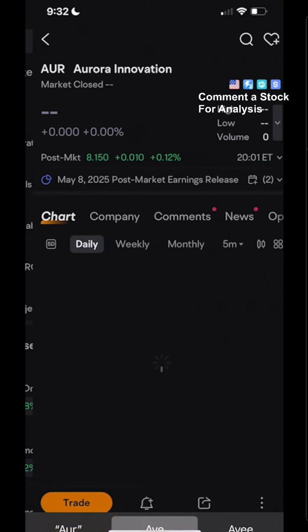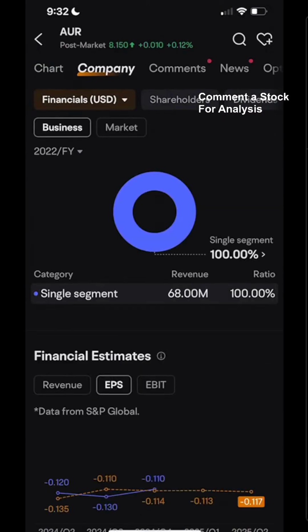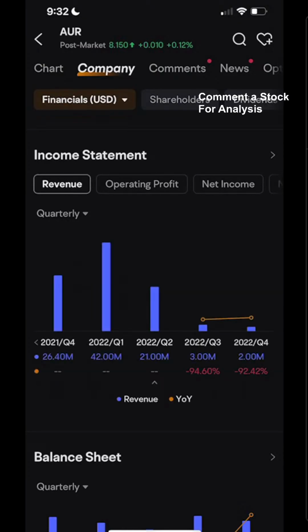Let's AUR. What's this one right here? So Aurora Innovation. So let's check this one out. They're a $15 billion company, so they do have a really good market cap. But yikes! Just looking at their net income right here, that's really bad. They're losing 200 million of net income a quarter, and they have no sales right now.